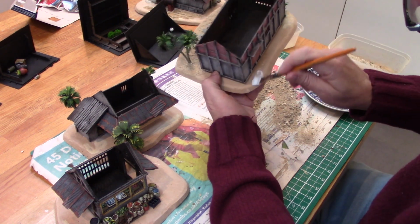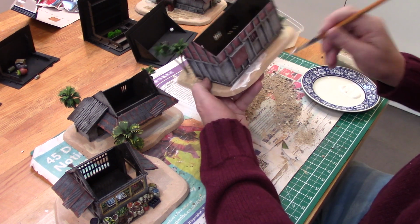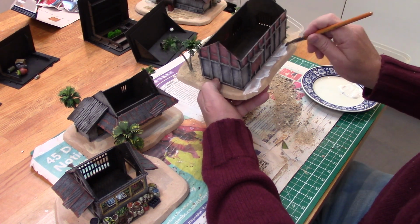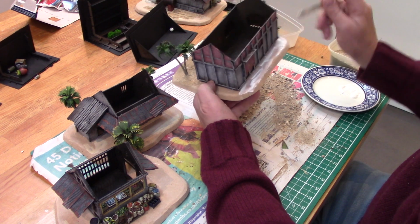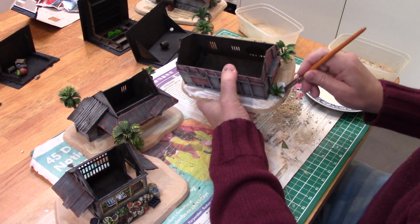And again, one of the things about adding the outside to a building, you don't need to add a lot of space. All I'm going to do here is have a few sort of long straggly weeds growing out the back, but you don't need to do a full back garden with tennis courts and swimming pools. It can be something very, very simple, just to set the scene.